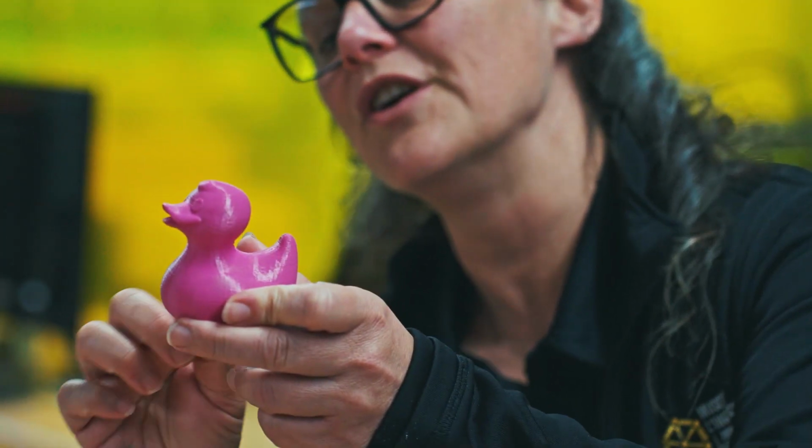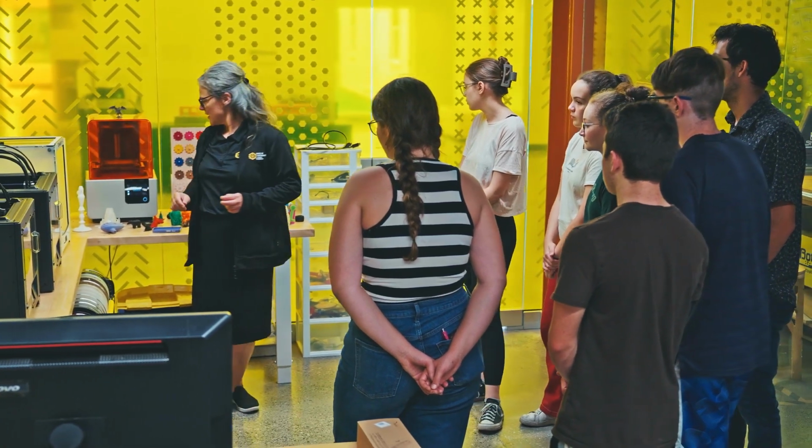I think you can see it today. The students are very passionate and they're already trying to find other things to 3D print.